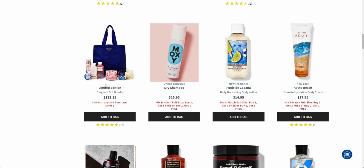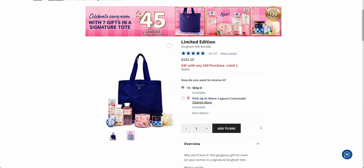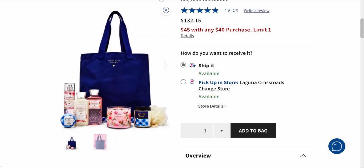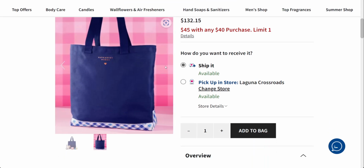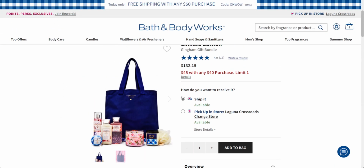And another thing I want to mention is the Mother's Day gift bag is still a purchase with purchase thing going on right now. So it has not been clearanced or marked down yet. It's still $45 with any $40 purchase. I was really hoping the price would go down on that after Mother's Day, but this one's still holding strong at $45 with a $40 purchase, which is still a good deal.